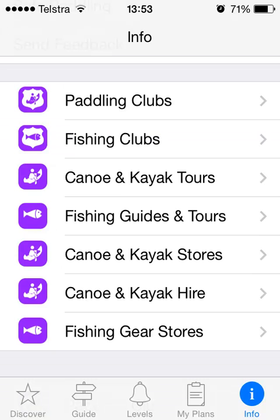The screen also has lists of canoeing and fishing clubs, canoeing and fishing guiding services and education services, hire businesses and equipment retailers and their locations and contact details.